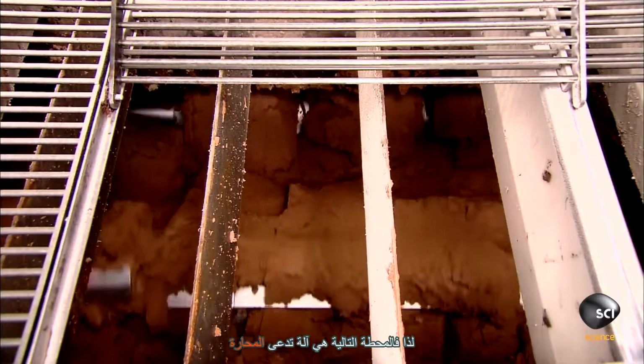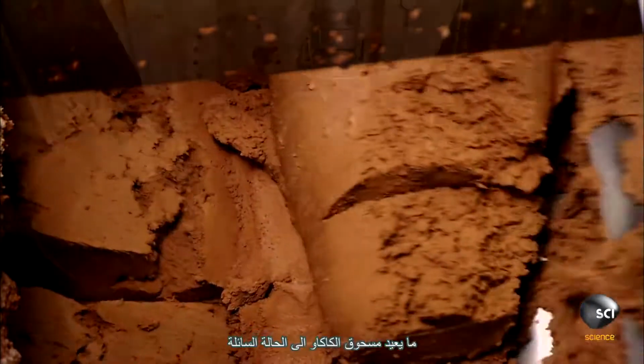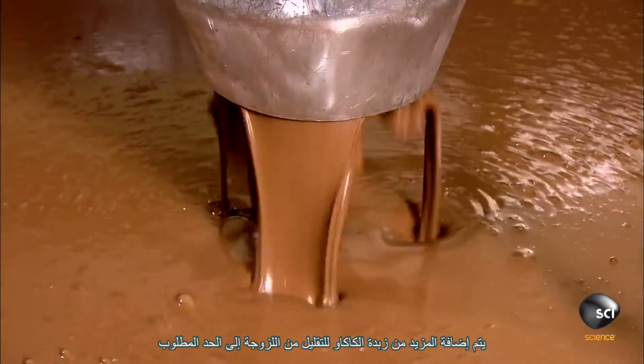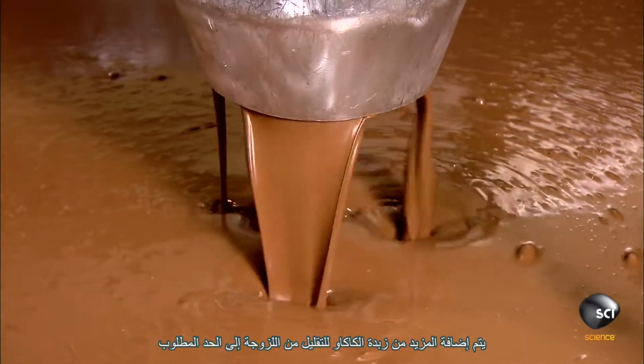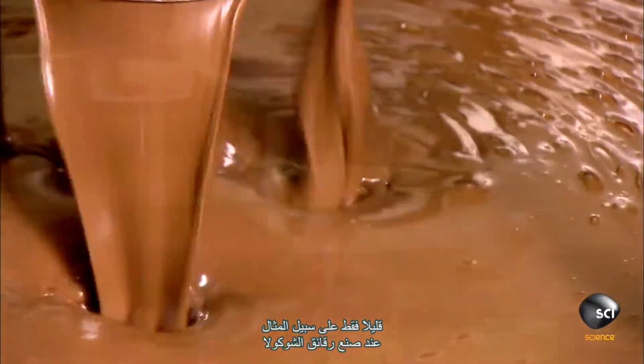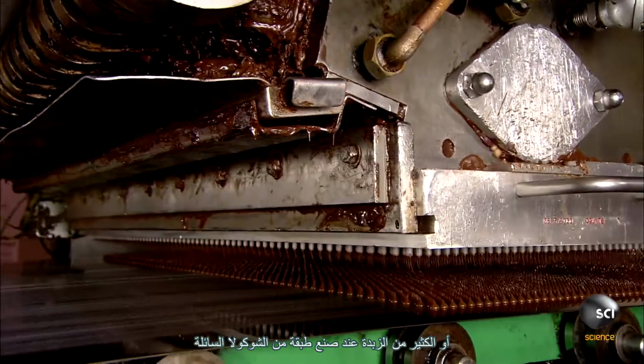So the next stop is a machine called a conch. The friction and heat once again activate the cocoa butter, returning the powder to a liquid state. At this point, they add more cocoa butter, enough to reduce the viscosity to the exact thickness they need. Just a bit, for example, if they're making chocolate chips, or much more if they're making a thin chocolate coating.